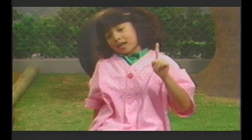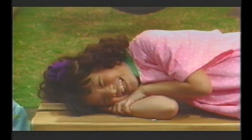1 in a bed and the little one said, alone at last.